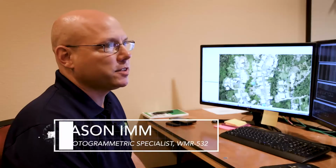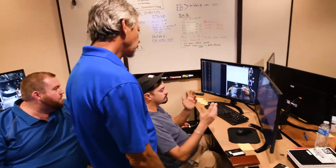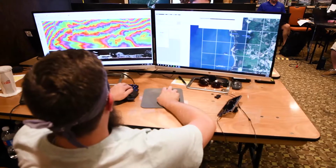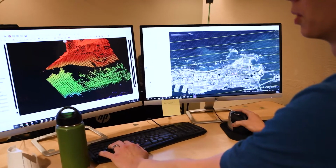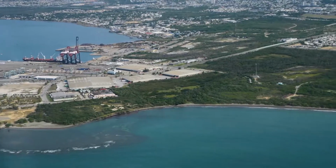As you can see the office here, we've got not only just collection and processing staff, but a full product staff on hand. We've got folks in the office all day, all night. So we are actually comparing the data that we are acquiring now to data that was collected in 2016 to be able to identify and, more importantly, quantify the amount of change that has occurred in the coastal zone.